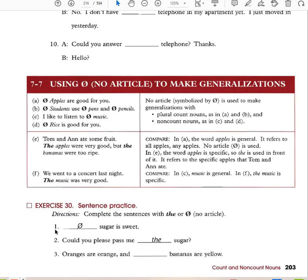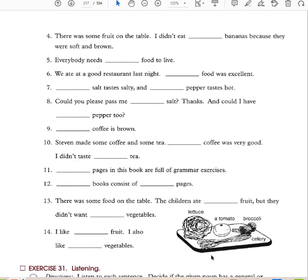So you've got to know the difference between sugar is sweet and could you please pass me this sugar? Oranges are orange. Bananas are yellow. There was some fruit on the table. I didn't eat the bananas because they were soft and brown. Everyone needs food to eat, or everybody needs food to live. That's a generalization, so we don't need any articles.